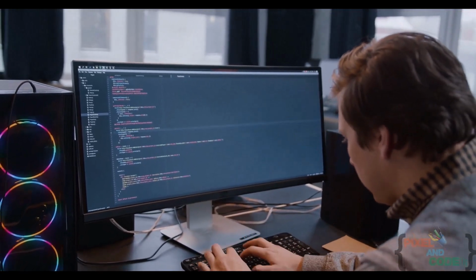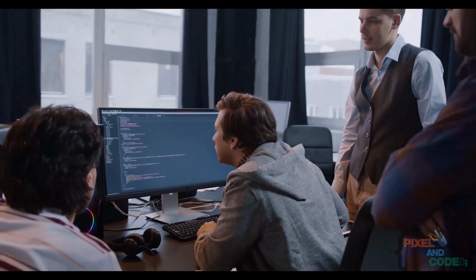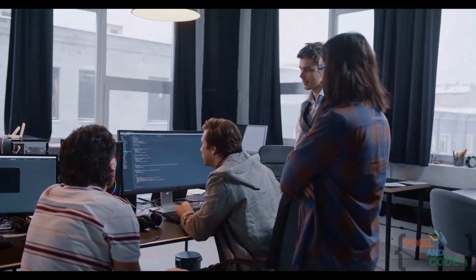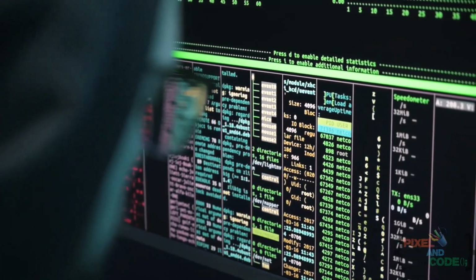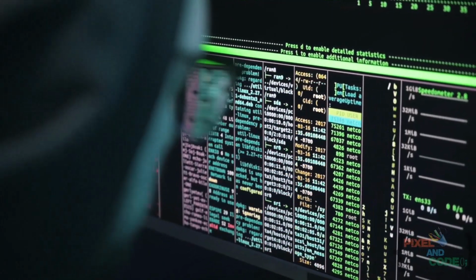Automation and scripting. Python simplifies repetitive tasks, like automating data entry, file manipulation, and web scraping. Tools like Selenium and Beautiful Soup make automation easy. Software development. Python is often used to develop desktop applications, games, and even prototypes quickly. Libraries like Tkinter and PyQt aid in GUI development.